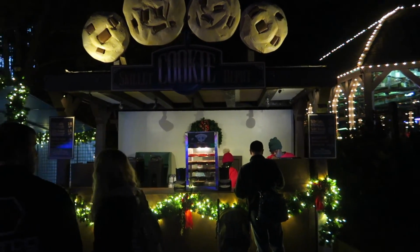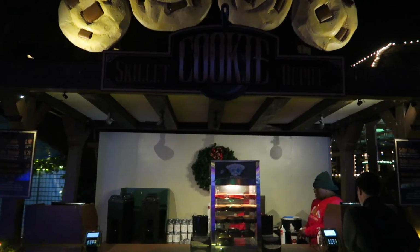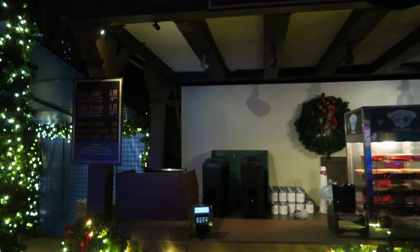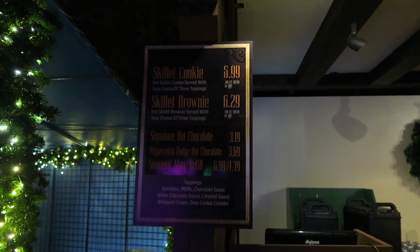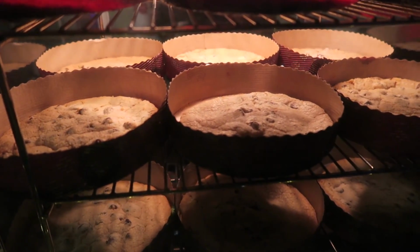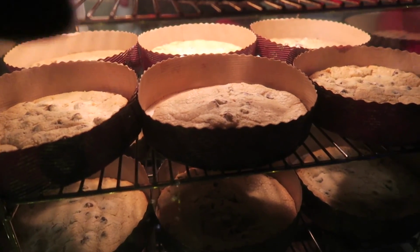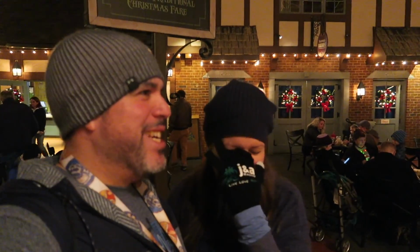Just so you guys know, right outside of the Sesame Street Forest of Fun, they have skillet cookies. So there's a bunch of places where you can get cookies, but this is the only place where you can get a hot skillet cookie served with your choice of 3 toppings or a skillet brownie. If you're wondering what a skillet cookie looks like, it's that awesome, beautiful thing. Yay! That was an aggressive peeps. It was a desperate peeps.